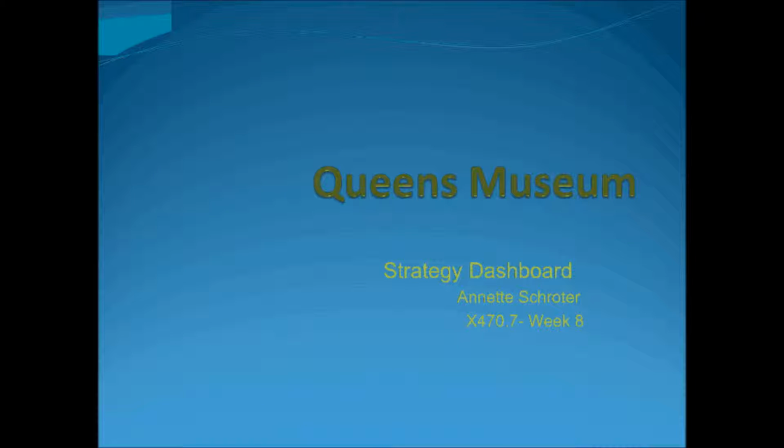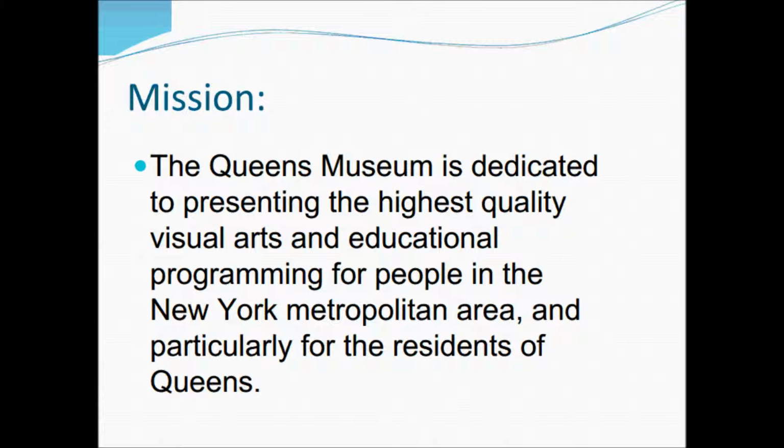I would like to introduce the strategy dashboard for the Queens Museum. The dashboard begins with the mission of the Queens Museum. The Queens Museum is dedicated to presenting the highest quality visual arts and educational programming for people in the New York metropolitan area, and particularly for the residents of Queens, a uniquely diverse ethnic, cultural, and international community.